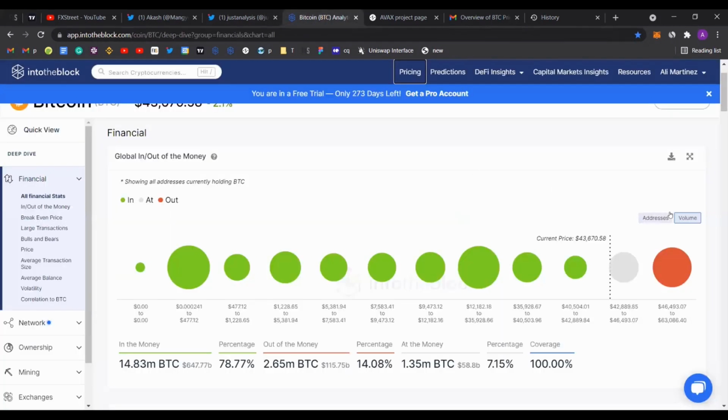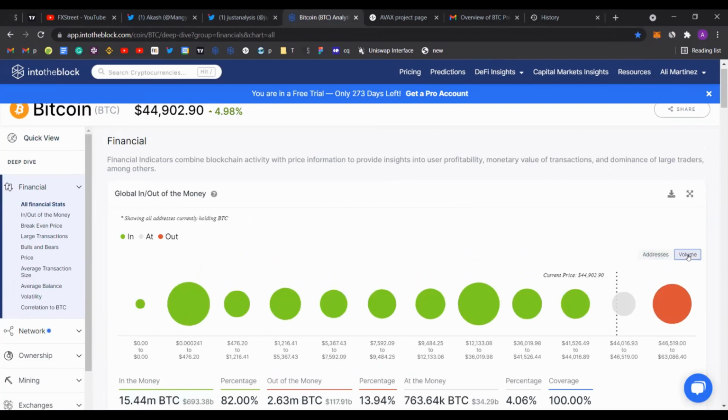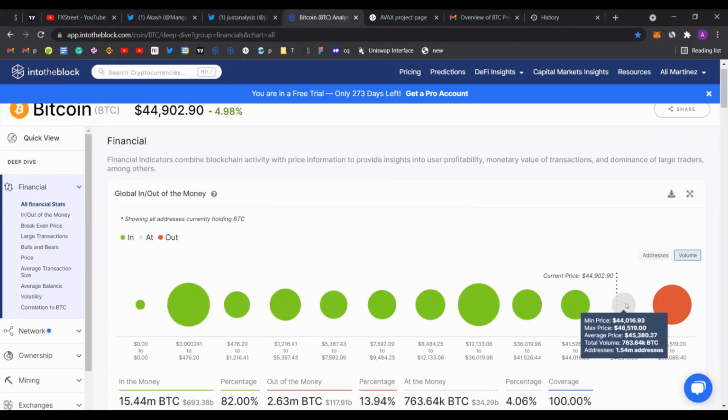From an on-chain perspective, it's already tackling... let me just refresh this. So from an on-chain perspective, Bitcoin is already tackling this resistance level here, where roughly 1.5 million addresses purchased 763,000 Bitcoin. Right, it was actually 1.2 million Bitcoin last time I checked, which was probably 2 hours ago. So I think people are actually selling the Bitcoin right now.